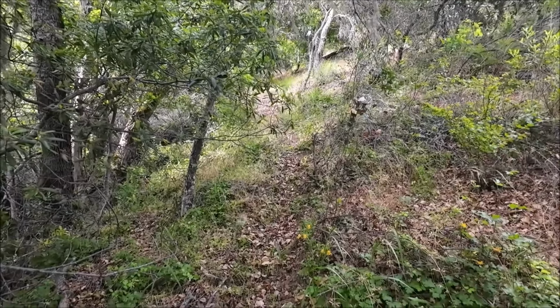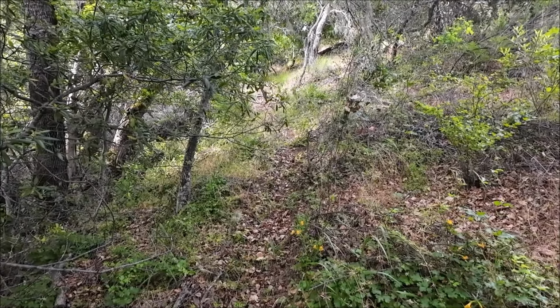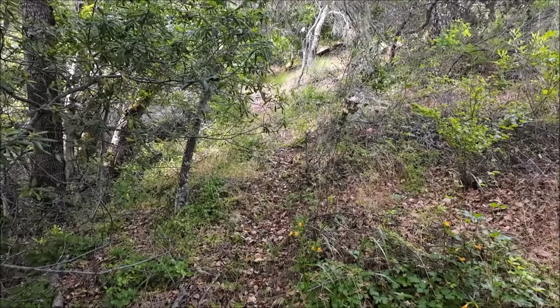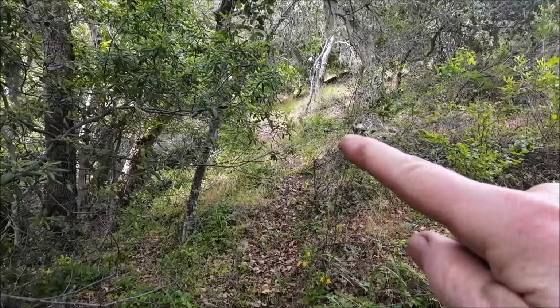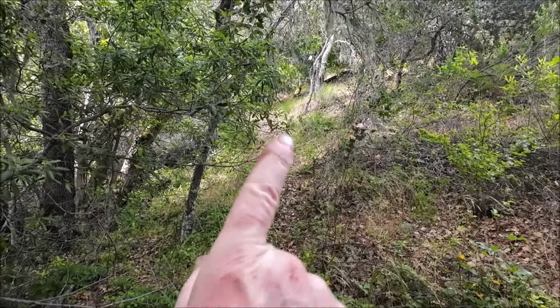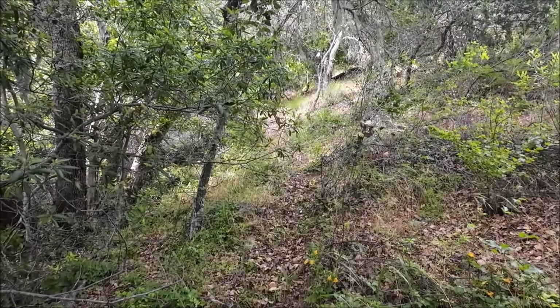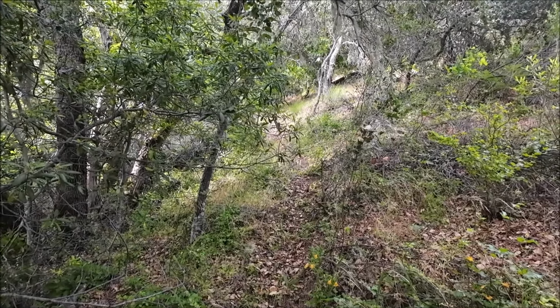There's places where I lost the trail coming up, and luckily I had a track and I was able to get back to my track. A little over 4/10 of a mile now. I think it follows the ridge here, kind of paralleling the ridge, and then at some point it cuts up the ridge, gets really steep. It's kind of rocky and just straight up the side of the hill. That's the worst part of the trail.